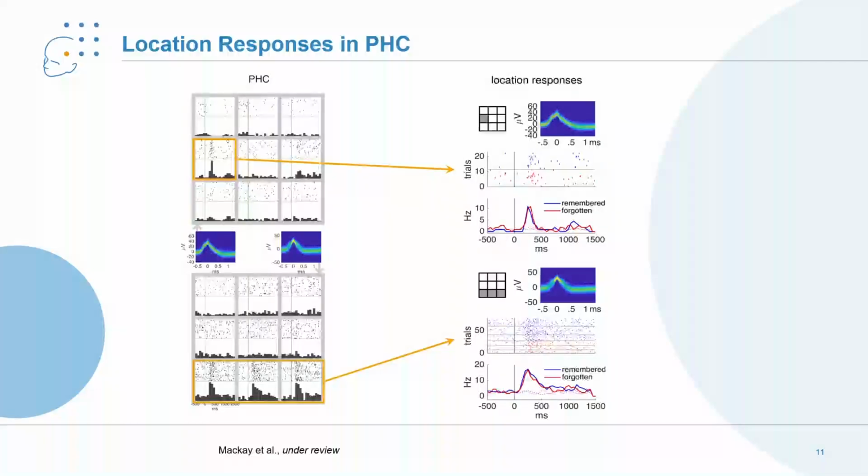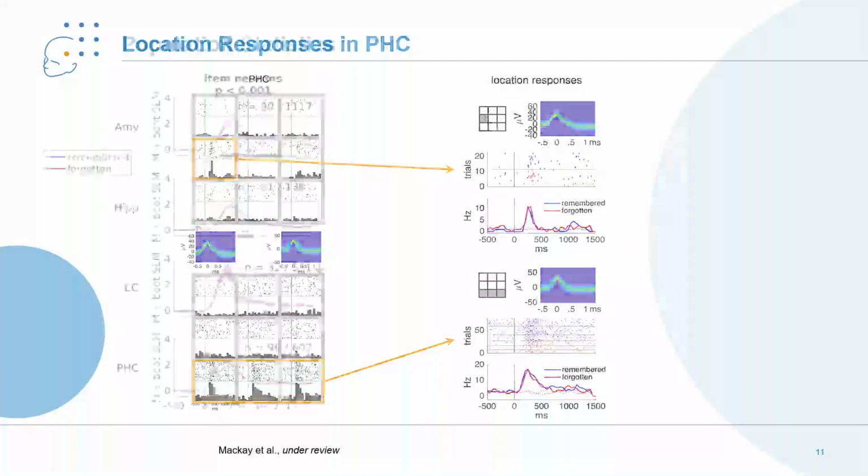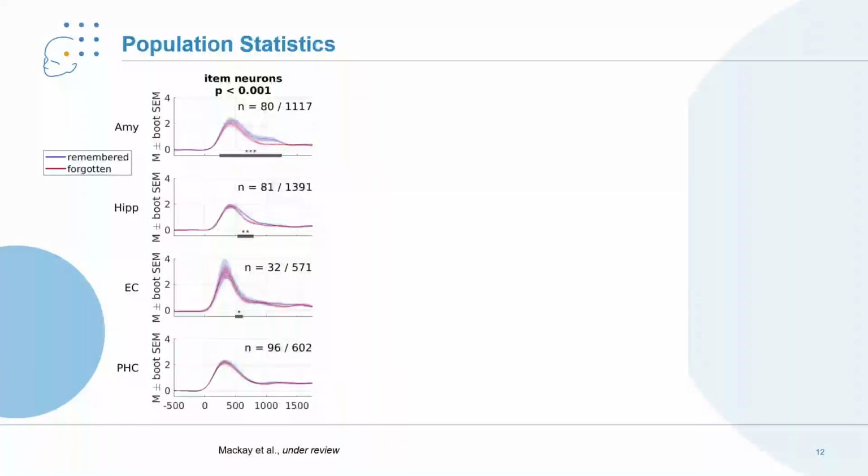So now if we look at the population statistics, and we recorded about 2,500 units from 20-some patients, what we see here is for those neurons that selectively responded to a particular stimulus, that indeed in the amygdala, the hippocampus, and entorhinal cortex, there was a significant difference between subsequently remembered versus forgotten stimuli. In other words, the activity of these concept neurons allowed us to predict successful memory. This was the case for these 3 regions, but not for the parahippocampal cortex.